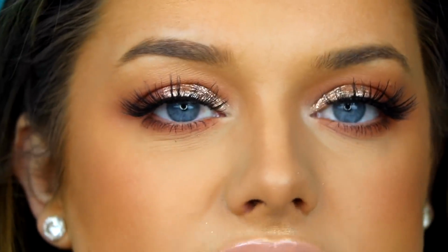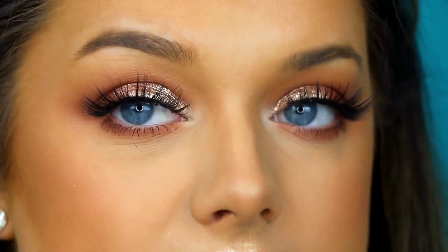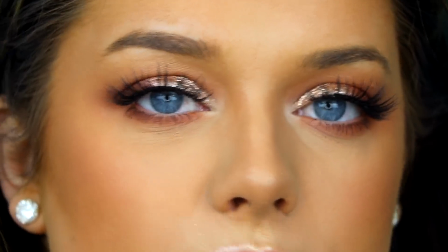So I like to do my brows just before I do my highlight, but I've normally done the rest of my face. If you're quite a messy person and like to use a lot of concealer, maybe go ahead and do your brows first, but she was quite happy to do my brows when I had my makeup done, and that's just the way that I do them too.